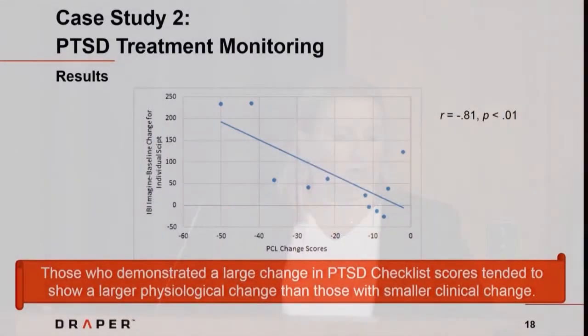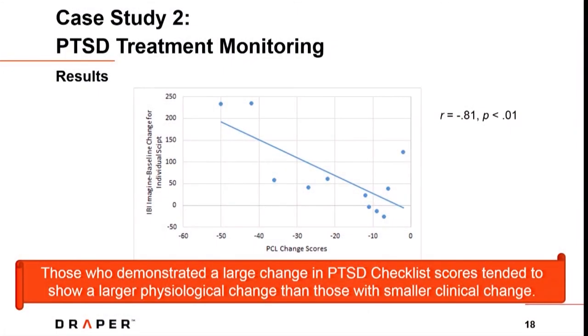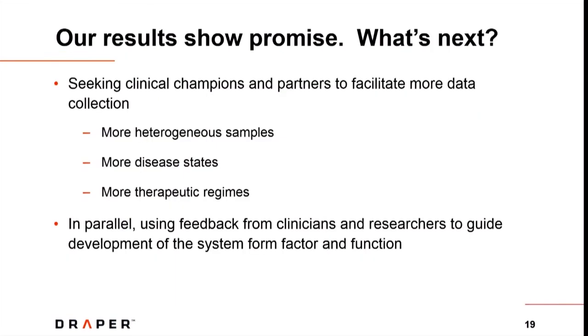So we also looked at the relationship between clinical change scores and the physiology. So we see here a correlation between the PTSD checklist scores and interbeat interval or heart rate data. And we see a nice correlation here showing that folks who had a pretty large change in their clinical scores also showed a large change in physiology. So our results show promise.